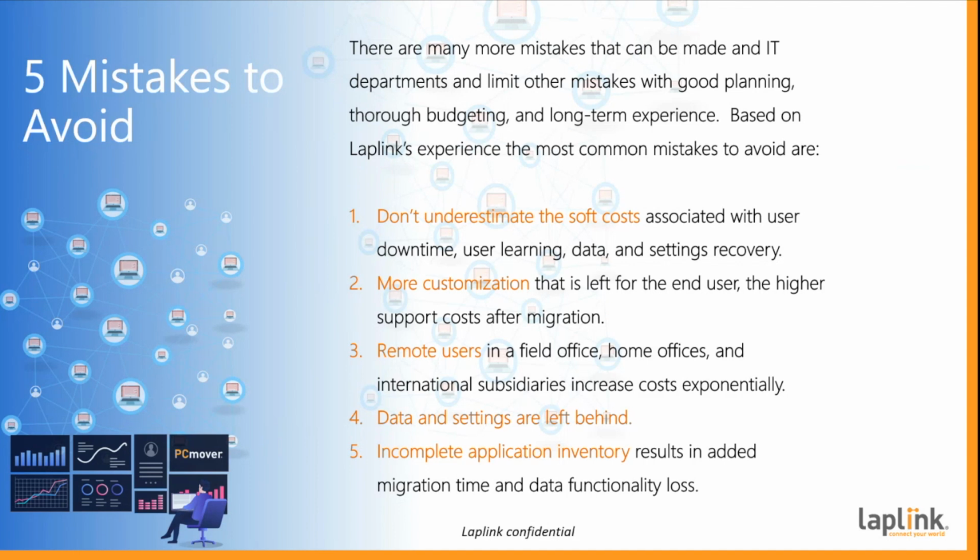Remote users in field offices, home offices, international subsidiaries increase costs exponentially, not linear. It is a myth that it's a little bit more expensive. No, it is much more expensive to support remote users. Data and settings are left behind. Again, I mentioned that before. If you leave settings and data behind, you'll get calls and you have to deploy personnel to fix it. Incomplete application inventory results also in added migration time and data functionality loss.